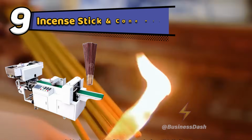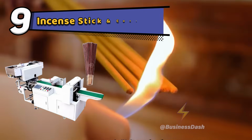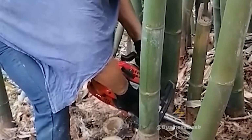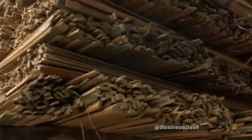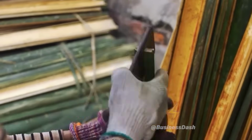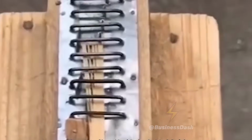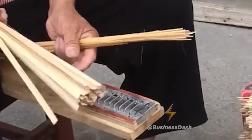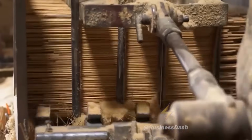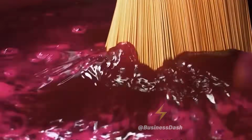Number 9. Incense stick and cone making. Incense might sound niche at first, until you realize it's used daily in homes, temples, spas, wellness centers, and cultural ceremonies across the world. Demand is strong year-round, and production doesn't need a big factory. A small incense stick or cone machine can turn simple raw materials into beautiful, fragrant products from a compact space. Here's how it works.